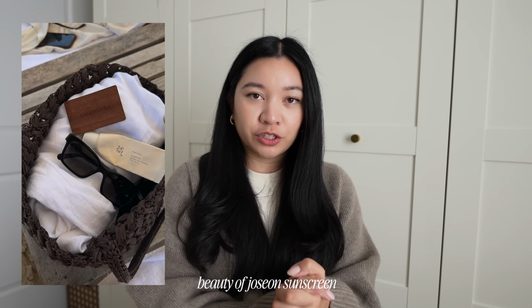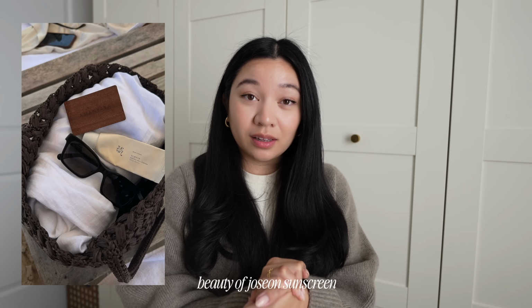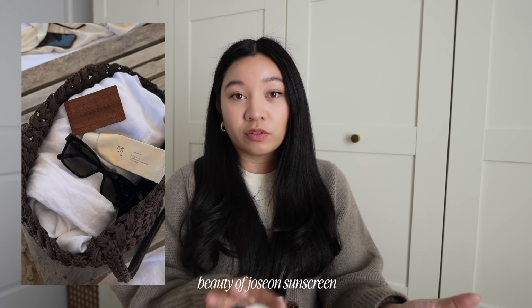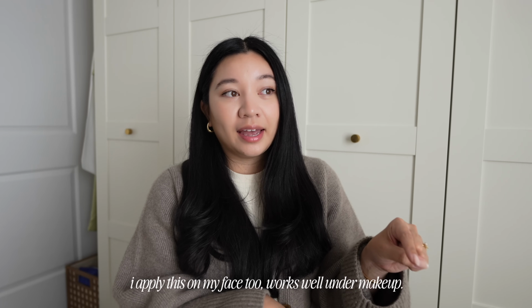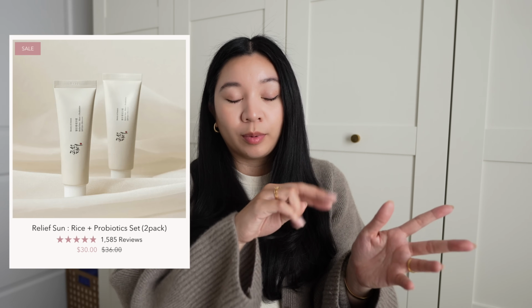I do notice my skin is more glowy when I have this in my routine compared to when I don't. Since I just got back from the trip, I want to give a shout out to Beauty of Joseon for their sunscreen, because this is my go-to. I really love this sunscreen. It is an SPF 50, and I like to apply this all over my body. I also just restocked by ordering directly from their website and got, I think, 4 boxes, and there's 2 per box. So this is going to be my go-to for the summer.